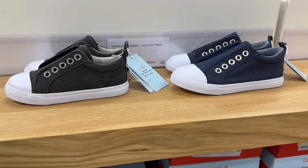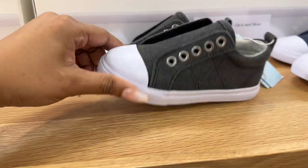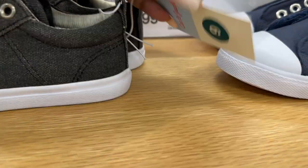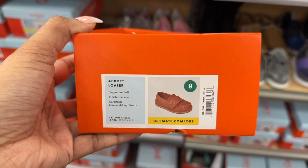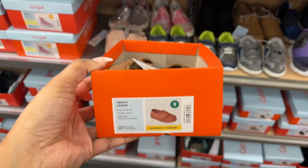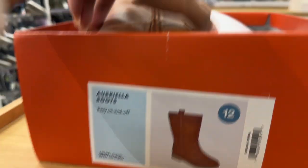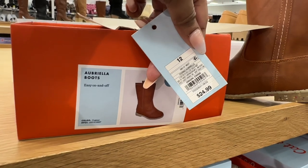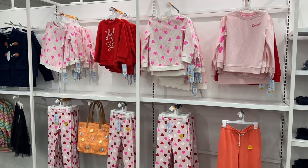These cute boy sneakers by Kat and Jack for $24.99. And both of these shoes in different colors. This may be coming up a different color on camera, but it's like a light grayish green and blue, both for $19.99. And these brown little shoes, these loafers to be exact, for $19.99. And these brown boots in this style for $24.99. And here are some pretty Valentine clothing.